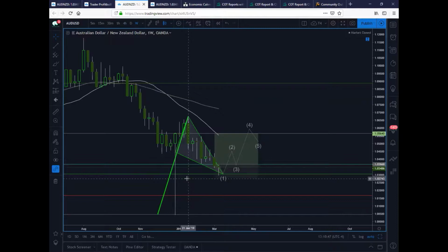I'm not saying that this is going to be a long-term push upward for the Aussie, but this week coming in, probably towards the end of this month, we're going to have a lot of Australian dollar push to the upside. And you know what? This is how the market cycles. It's just how it works.